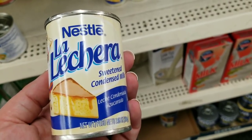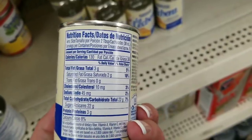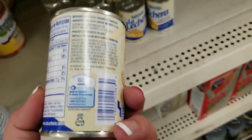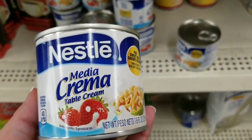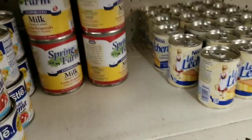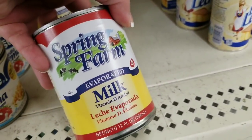This is new. Sweet condensed milk. I mean, not new in the world, but new at Dollar Tree, or at least my Dollar Tree. And then I showed you these at the other Dollar Tree. I don't know if you saw that clip yet, but I have no idea what order this is going to be in. And then these are new, Spring Farm evaporated milk.